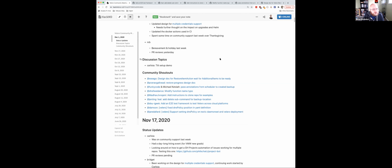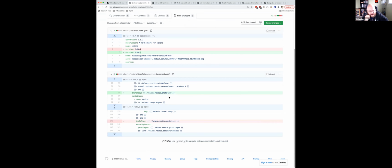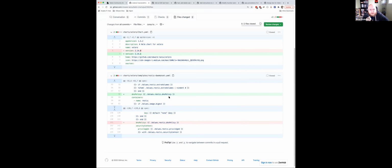Let me open this up. Looks like there's some DNS issues. So the DNS policy was not being passed down correctly, looks like in both cases. Let's see. Yeah, so this fixes it so that a DNS policy can be passed down. Damoon's actually relies on Jared Allard's. So these changes allow for a DNS policy for the cluster to be passed down into both the Restic daemon set and the Velero deployment.